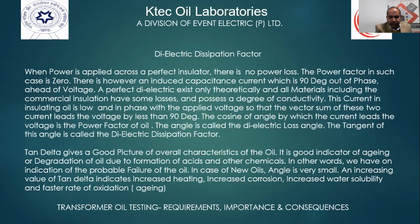Like in a perfect insulator, there is no power loss, but nothing is perfect. So there is always a power loss. The cosine of the angle by which the current leads the voltage is the power factor of the oil, and basically the tangent of this angle is known as the dielectric dissipation factor. Tan delta also gives a good overall picture, an overall characteristic of the oil.